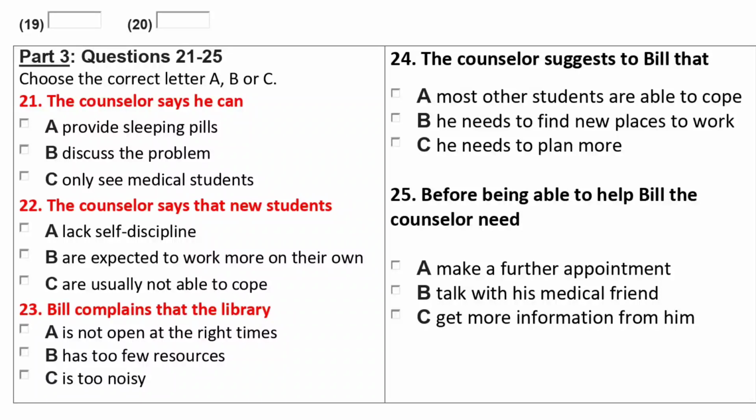Now, listen to the conversation carefully and answer questions 21 to 25 by circling the correct letter A, B, or C. Hello, Bill. What can I help you with? Well, I was talking with a friend of mine who's doing a medical course, and he said that before I start taking sleeping pills, I should see you. I see. Well, I can't prescribe any medicine, Bill, and I prefer not to encourage anybody to take sleeping pills. What I can do is to help you look at why you're not sleeping.